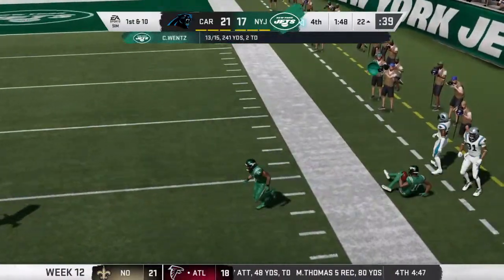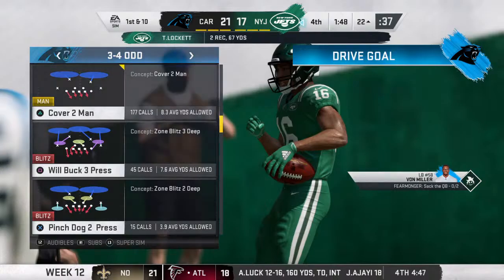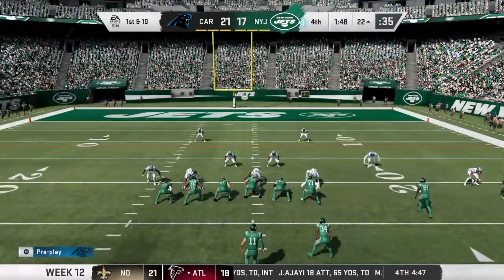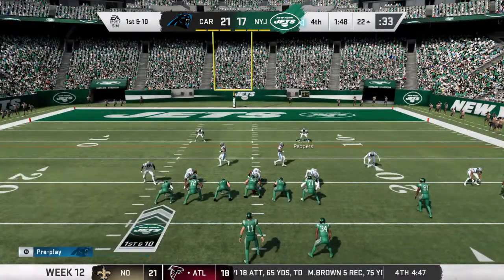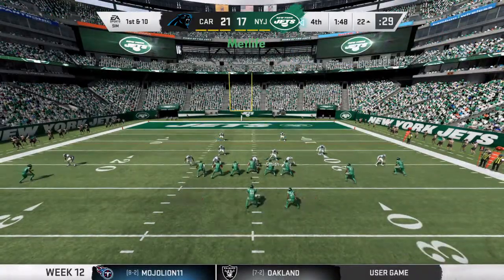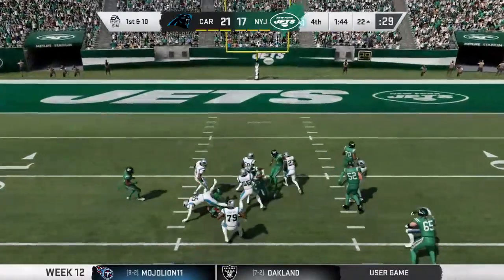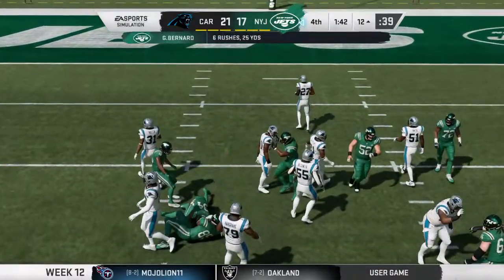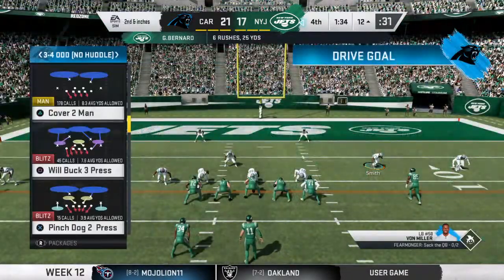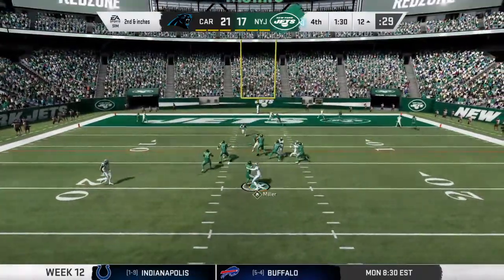Now a nice throw here right side. He hauls it in. An excellent pickup of 20 yards. Wentz now 13 of 15 passing. That's good for 87%. It's 1st and 10. On the draw, here's Bernard. They showed off a nice juke of the defender before the next wave could bring him down. Another nice gain. That's now 30 yards between those last 2 plays.